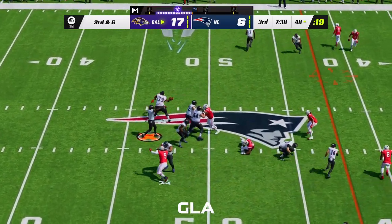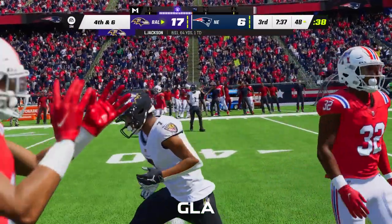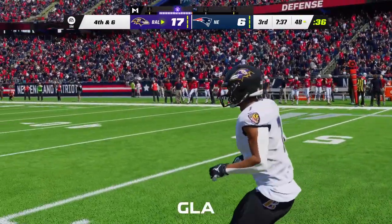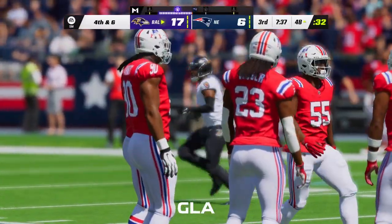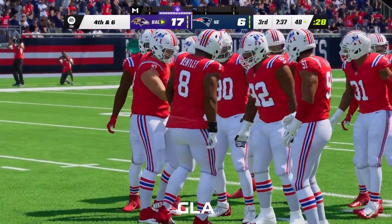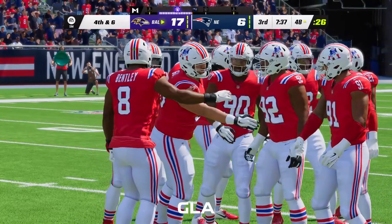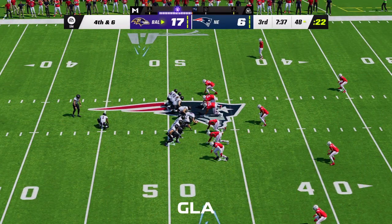On 3rd down, Jackson. And this is going to be incomplete. I wonder, Brandon, I just wonder. You think maybe he was worried about where he was on the field? Was he far enough? Was he close enough to the first down sticks? Absolutely. He was right there by him, and I think he was thinking first down before he caught that football. Yeah, got to catch it first, because if you don't catch it, there's no chance of picking up a first down.